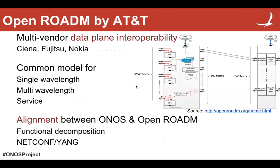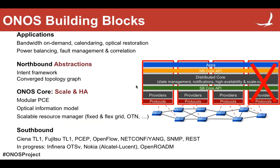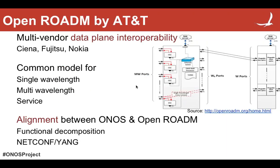Okay. So actually, before I move on here, one of the things that is in progress is the work that was launched last year by AT&T. It's the OpenROADM concept. So as you know, OpenROADM is really about, well, there's a couple of pieces to it. One has to do with data plane interoperability. It kind of sets the parameters.